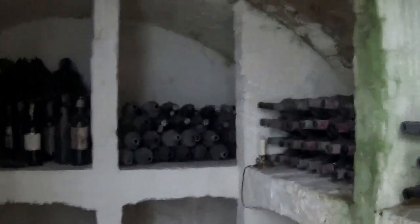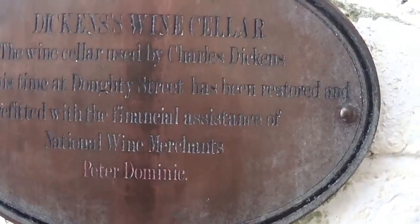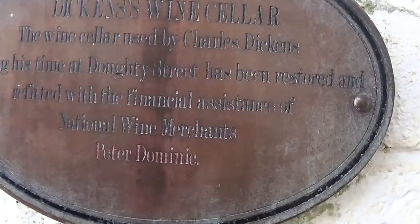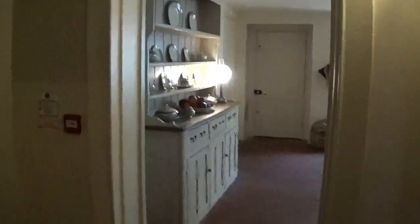Alright, hang on. Sorry. Got to maneuver through the bars. Now, what's it say here? I can't read it because of the way it's... I can't read that. Anyway. Right. Okay, let's go and investigate the rest of the house. Bye for now, folks.